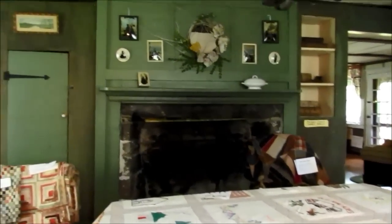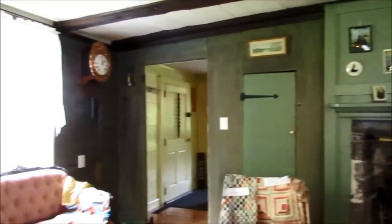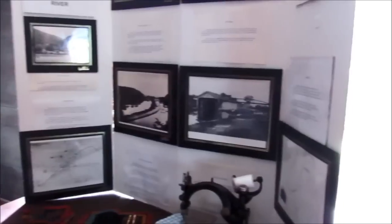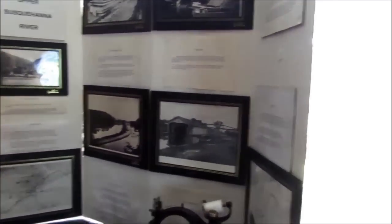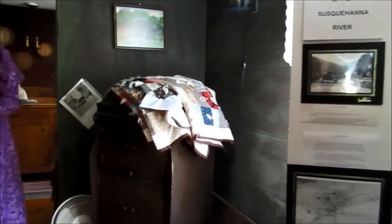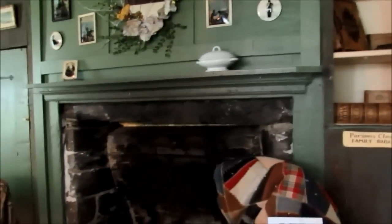So this was a house of who? This was built in 1781 by Dr. William Hooper Smith. And his son and his family lived here. And then the Lacey family lived here for a while. And it was used as a private home until the 1970s. It's pretty cool. And then they somehow gave it to the Historical Society? Well, the Historical Society bought it in 1976.